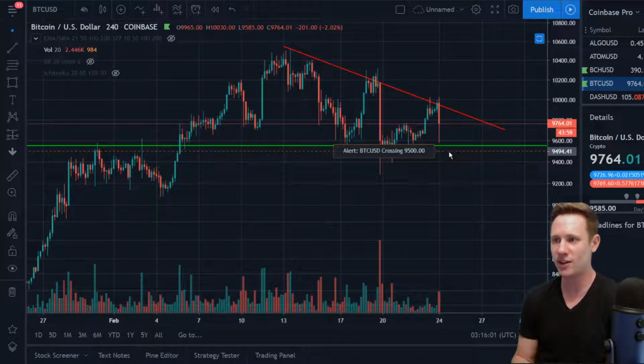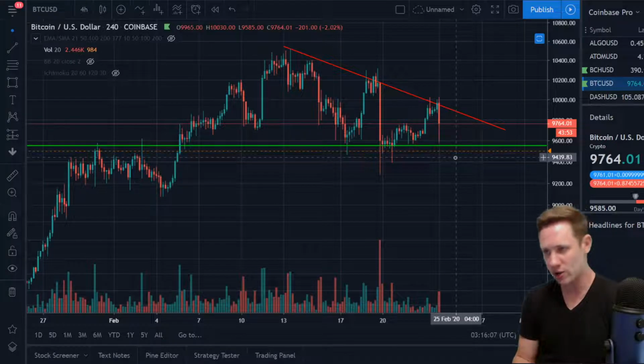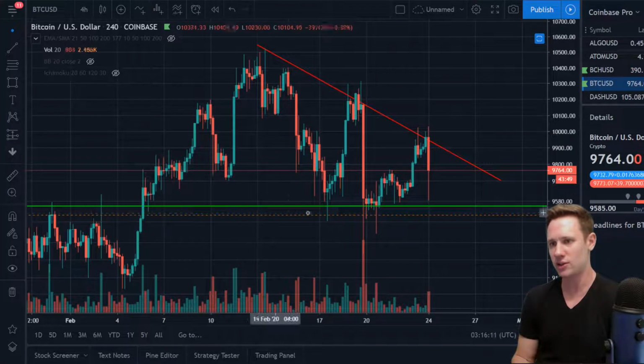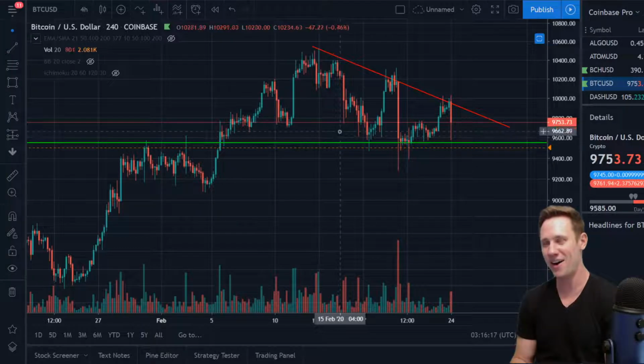You might get faked out. The longer the time frame, the better the confirmation. Sometimes you'll miss out on a move if you wait too long for the confirmation. But you can see, look, this horizontal, descending. It's a descending triangle. I don't know how else to say it.